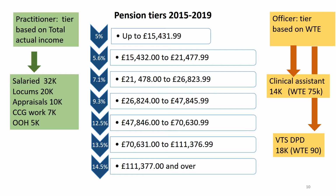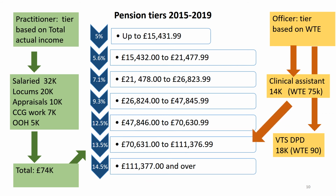So let's see which tiers they need to select to superannuate their income. Well, the practitioner needs to add up the actual income for each of those roles, and that total income then determines which tier that they're on. So their total income is 74, and that falls under the bracket of 13.5%. In contrast, these officer roles, so the clinical assistant role, the tier is based on the whole-time equivalent income. So even though they're only earning 14,000, they're superannuated on the tier relating to 75,000. So that's again the 13.5% tier. And again, the other role, the VTS role, is superannuated based on the whole-time equivalent income. So again at the 13.5 tier.